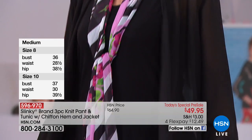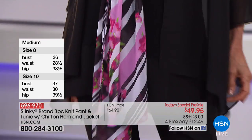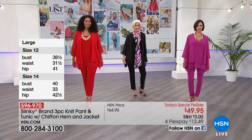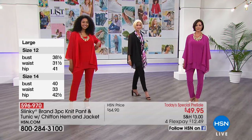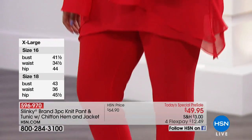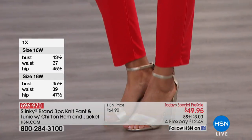Exactly. And you could do navy and red. 100%. You could do the taupe and the black. If you get a black, black goes with everything. Yeah. So guys, if you can do two sets, how fun, but get at least one, 600 already out the door. So go to your phone or log on to hsn.com.